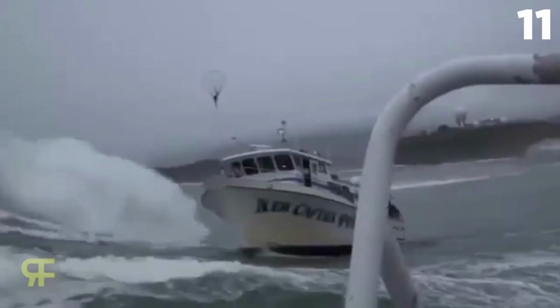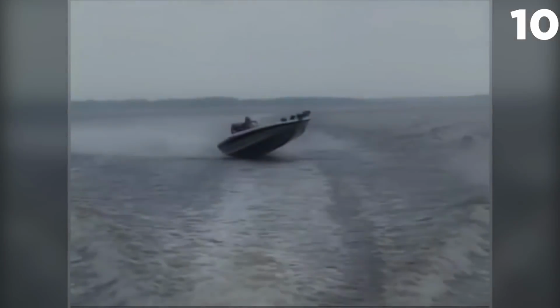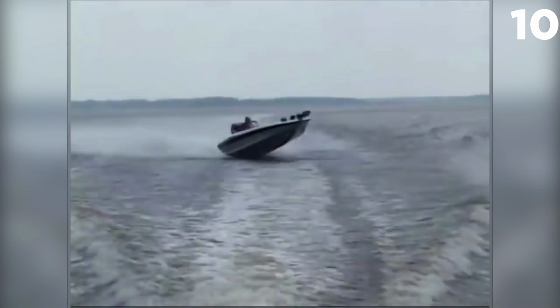This was a random act of nature that is usually well expected at sea. Number 10. Fun overboard. The small boat with a strong motor was being controlled by an adventurous sailor. The driver was likely someone inexperienced, or someone that got a little too excited.